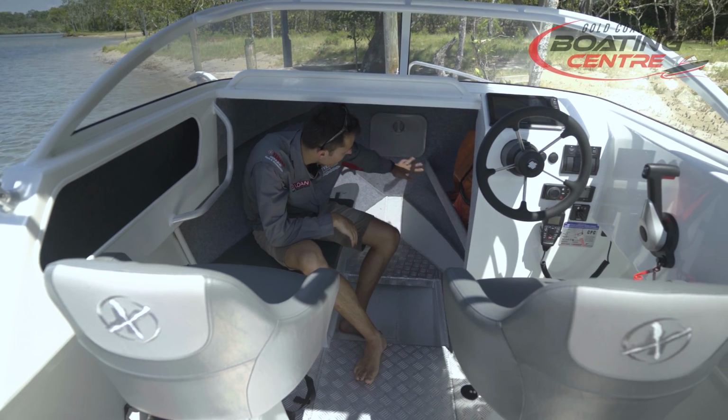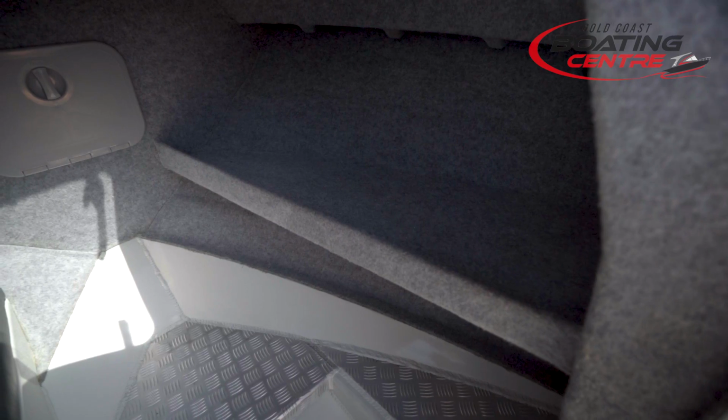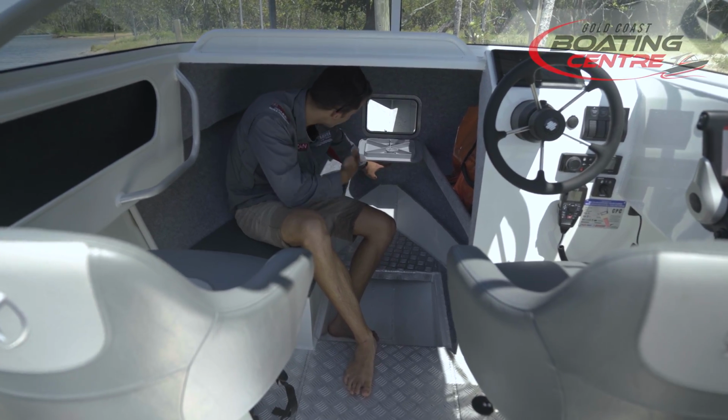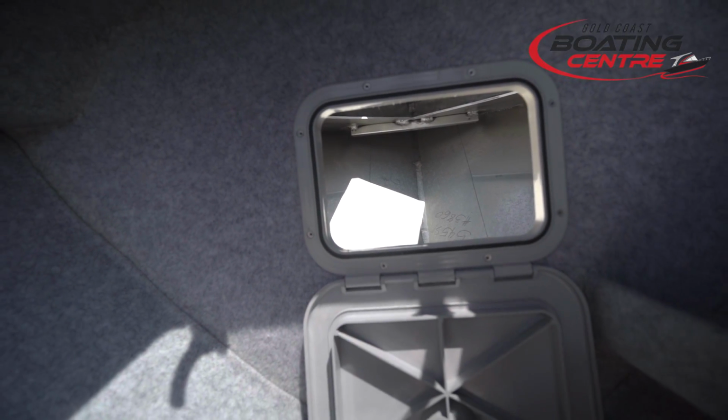Has got the shelf, the storage bunk up here too, which we have got our safety equipment under here. This is access to the anchor winch if you wanted to go under there and access all that. That is right through there. It has got a massive hatch up here, which I love.